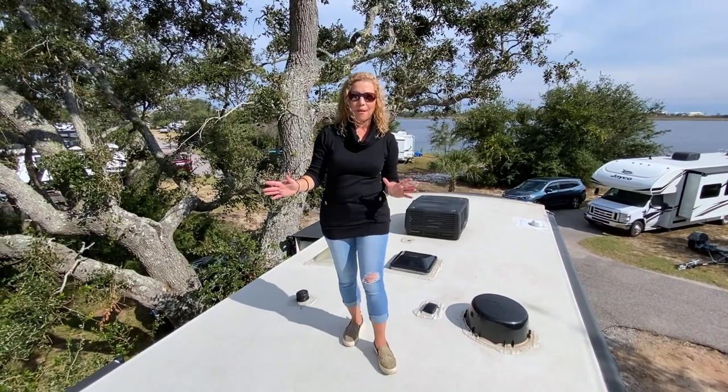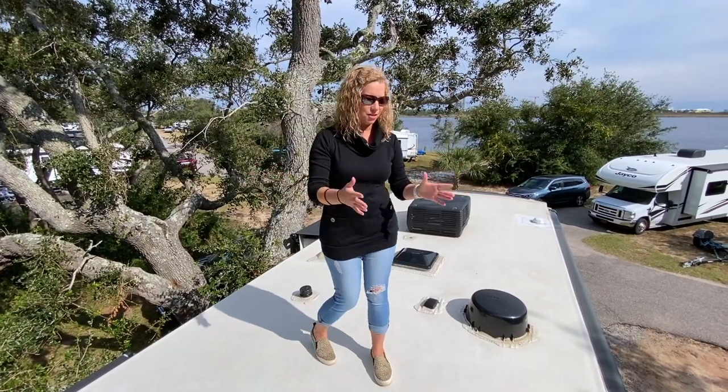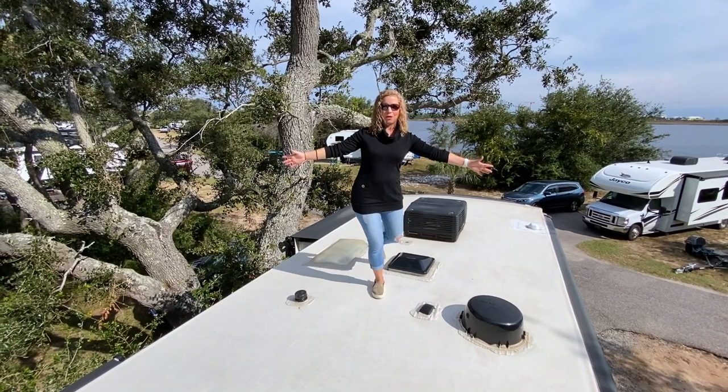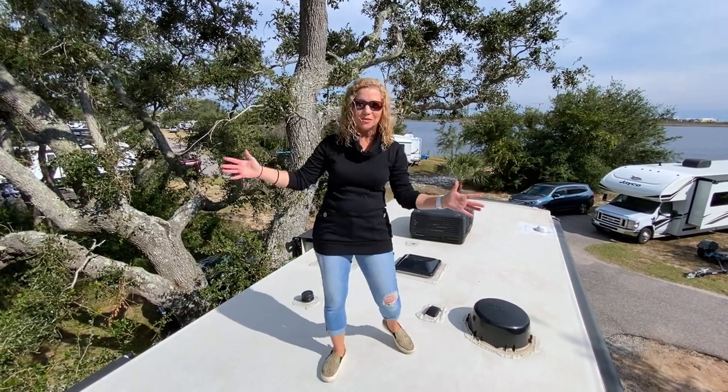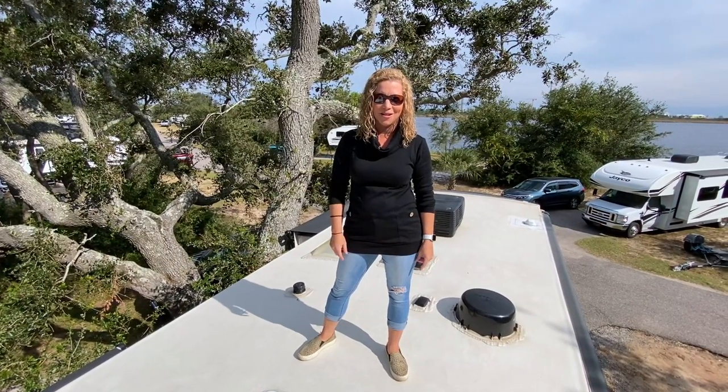Okay, we are on top of our roof. It is a 42-foot Grand Design Solitude. And look at all this real estate I have for solar panels. I could probably get 6 or 7 or 8 solar panels on here. And I'm gonna show you how I'm gonna do the install. Are you ready for it?